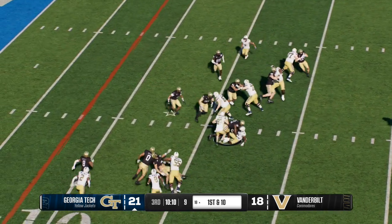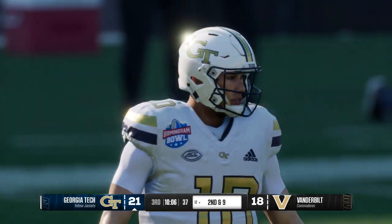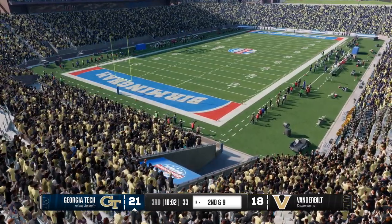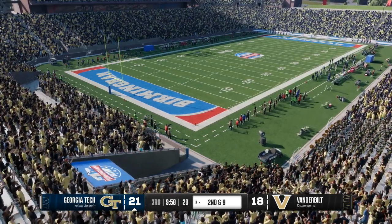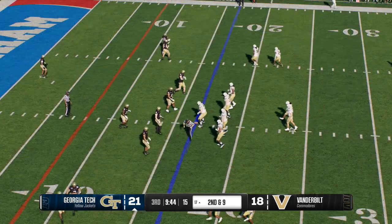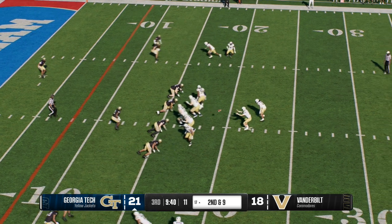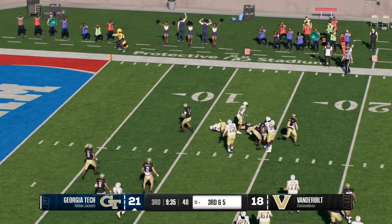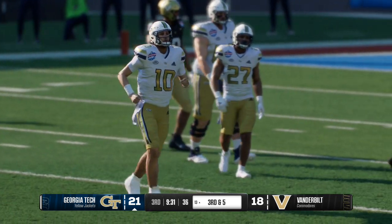Running back searching for a hole. Didn't get much on first down. It's 2nd and 9. Grabbed in the backfield. It's Singleton. And just a short, safe pass play. They pick up a few.